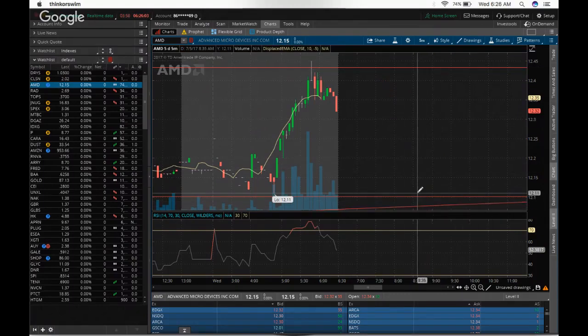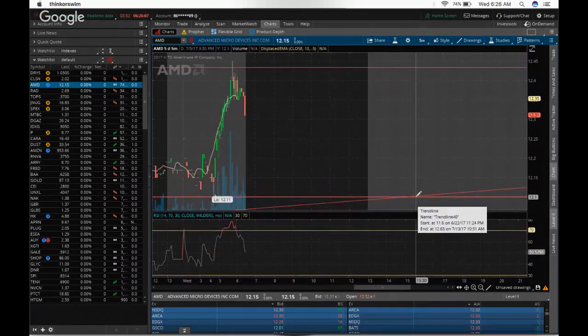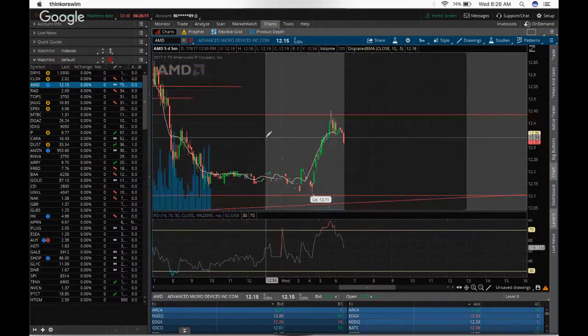Therefore, by my criteria and based on what I look for when it comes to trading, it meets my criteria, and that's all it needs to meet. If it doesn't meet yours, then you don't trade it. Okay, that's as simple as I can put it for you guys.